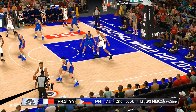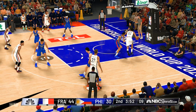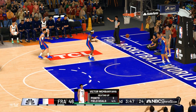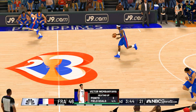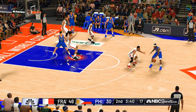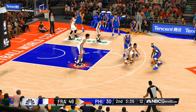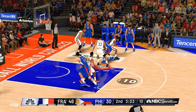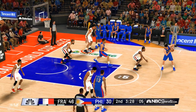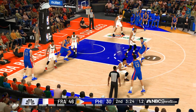Pass to Gobert. To the middle. Banked in off the glass. 8 points for him. And this has been a great job of just getting into the middle of that defense and really scoring effectively from the paint. Now, here's Clarkson. And the pass to Ramos. To stop the run.